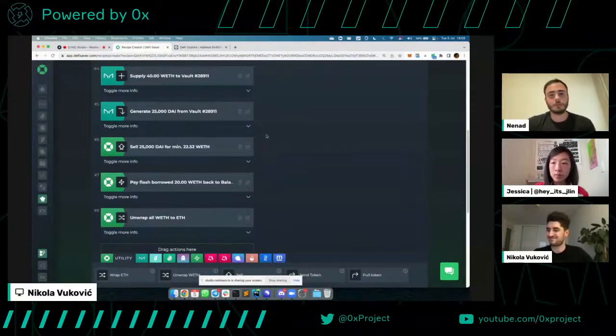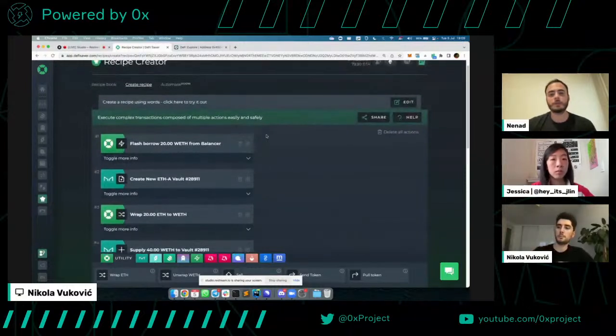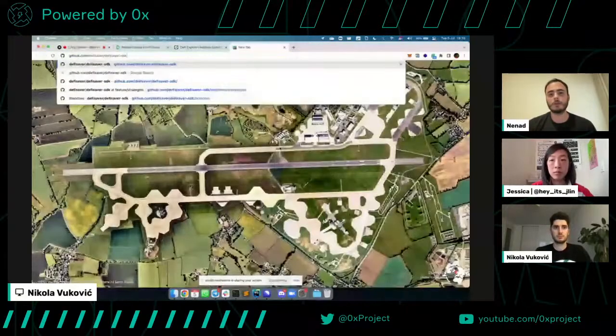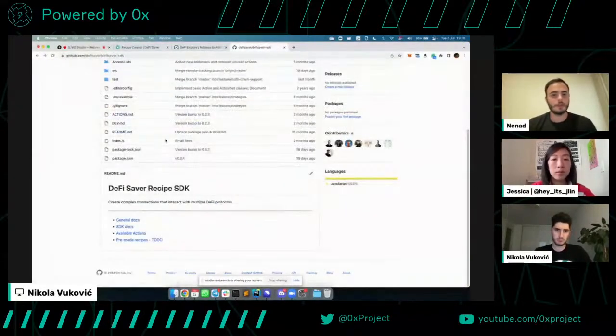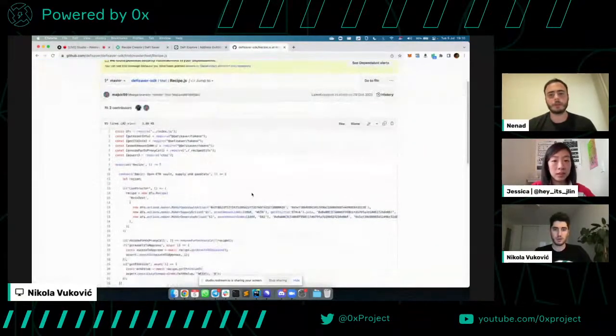Yeah, definitely. So the SDK is an open package anybody can use. In the past 6 months we maybe didn't push it that much. It's currently mainly just used internally, to easily integrate in the front end. But anybody who knows JavaScript can do everything that Nikola just did in the interface with the SDK, and even with more precision. It's a bit more powerful than the UI. We have tutorials and docs about it, so any developer can easily dive into it.